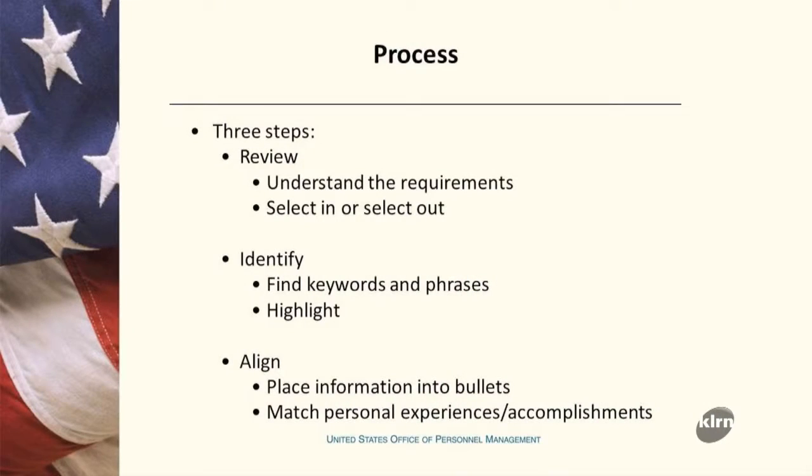Once you determine it's a good match, you start to identify the key words. You start to pick out and align those things into what we like to call a little list of all the duties, competencies, and skills that one might do on the new job. Once you have your list, you start to align them, you place them into bullets, and then you start to articulate how you could add value to that organization.